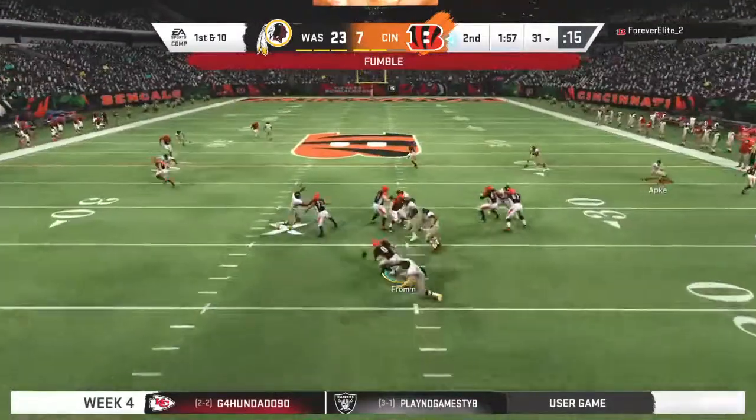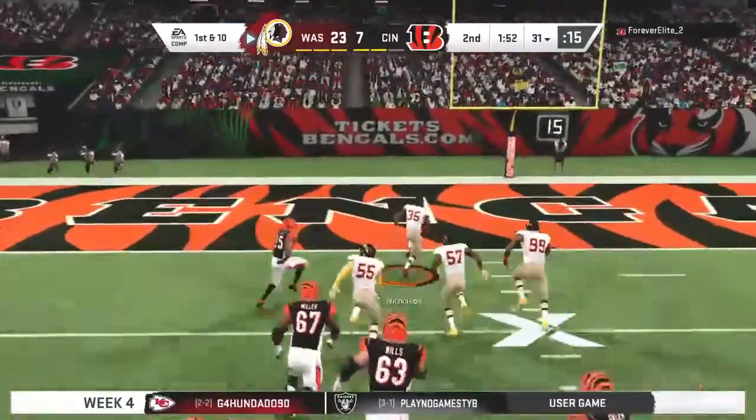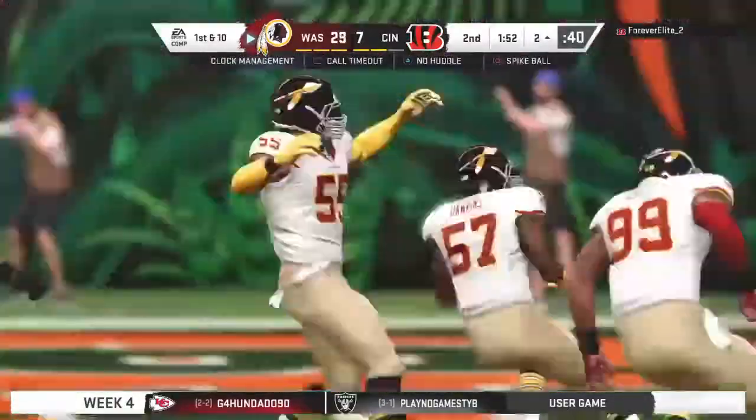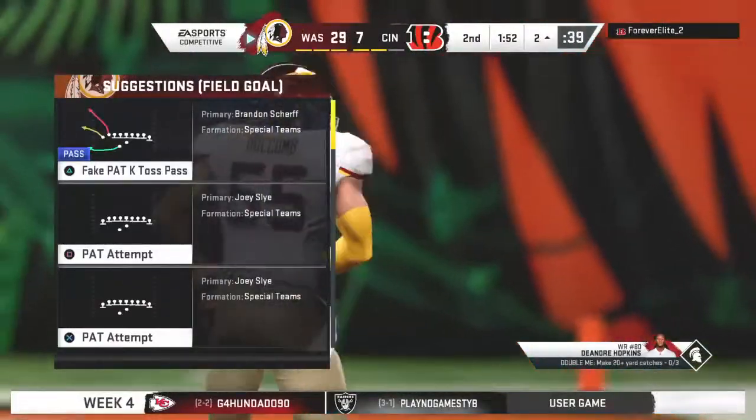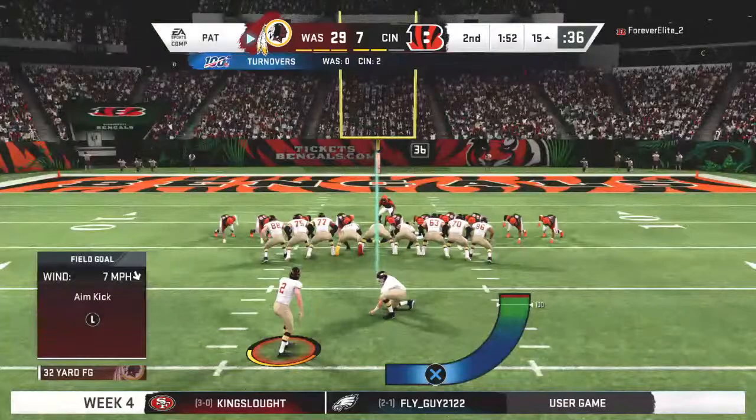After the pick 6, they go right back to the air. Nowhere to go here. He lost the football. And the Redskins scoop it, and he gets it back into the end zone. It's a fumble recovery leading to a Washington touchdown.